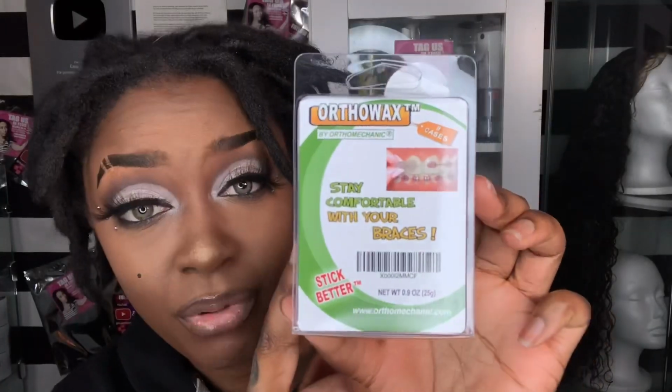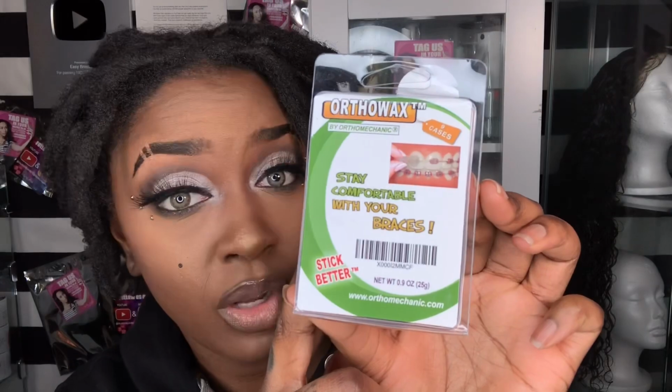In my first video, I talked about how the trays were kind of jagged and rigid on the end. What? You see a ghost? So last time I was talking about how I was cutting my tongue up on my trays because they're not smooth for some reason. Everyone with braces, you know what I'm talking about.